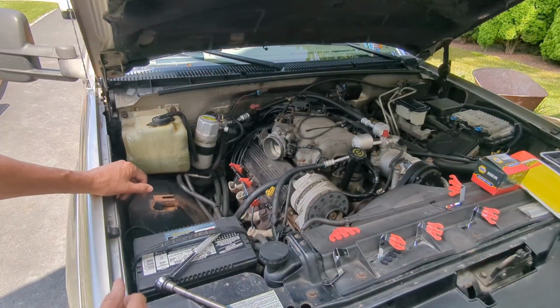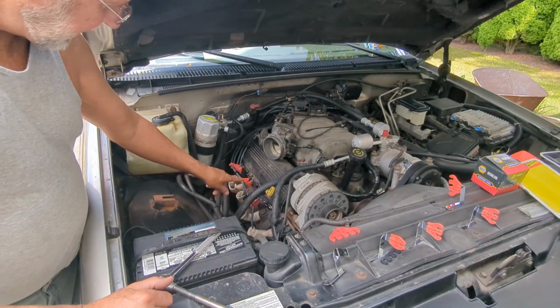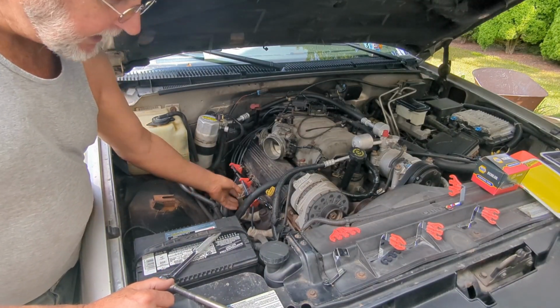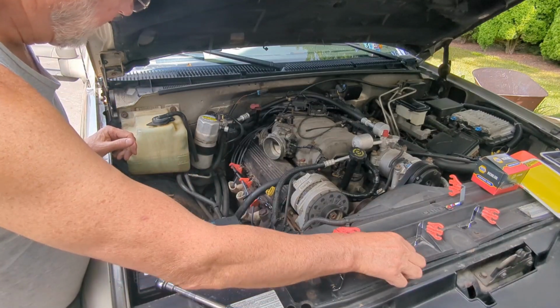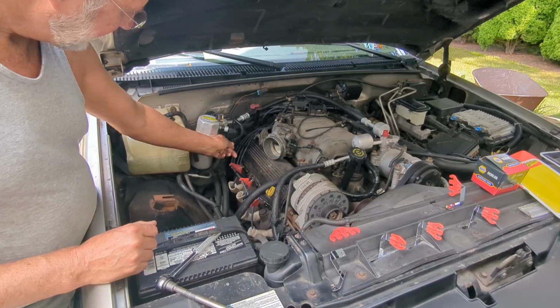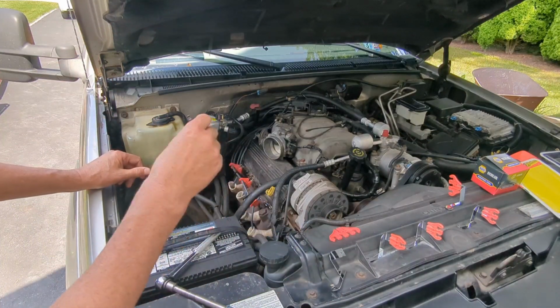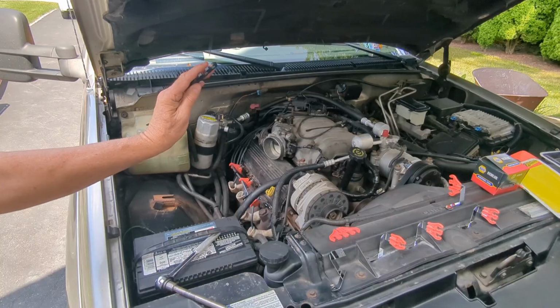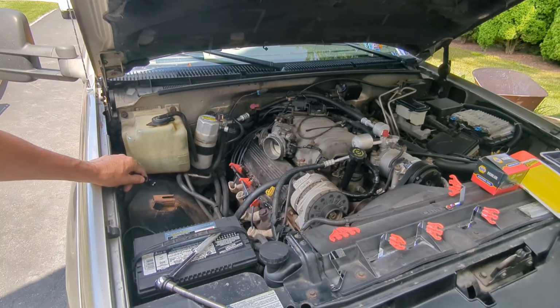Okay, we'll call this side done. In between the brackets with the red plastic separators on them, I did add some of the black separators that I bought previously, just in case some of the plastic softens up from the heat. It does get really hot in this engine compartment.